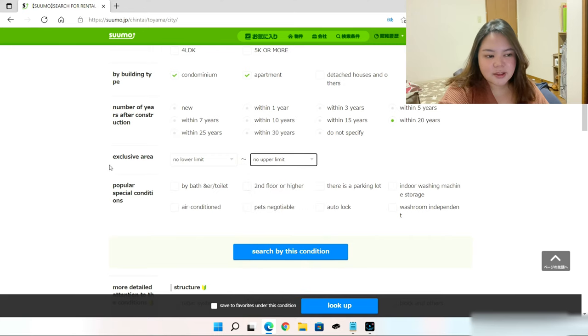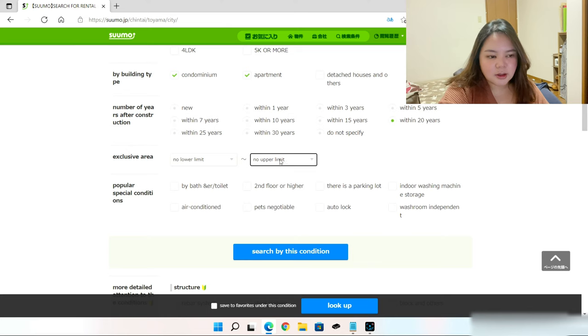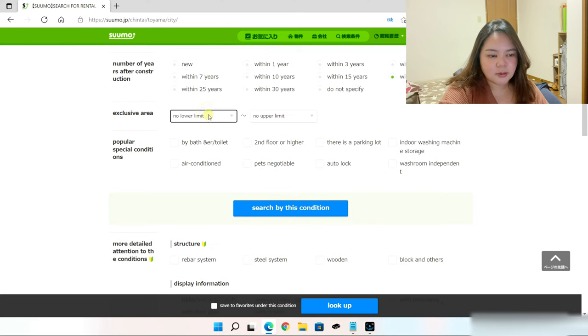Exclusive area. So this is the area of the house. If you have a preference about the size, you can also choose this one, but I don't have any preference for that. Popular special condition. So do you want your apartment to have a separate bath, or to have a bath and toilet? Do you want it to be on the second floor or higher? If there is a parking lot, I think we chose that the parking lot is included earlier, so we should choose this one too. Indoor washing machine storage, of course we want that.